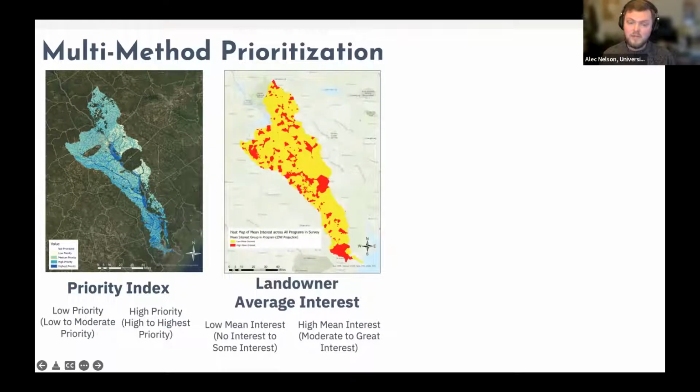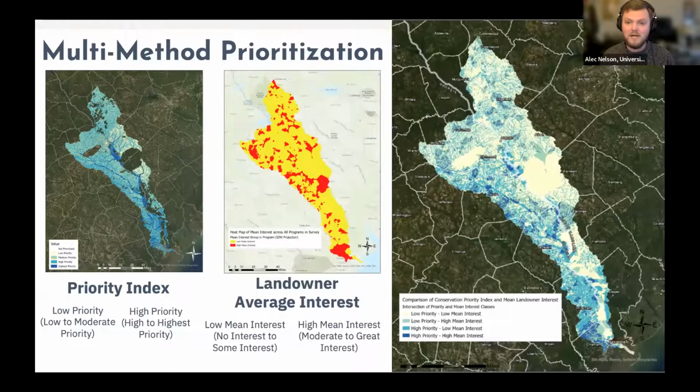So we've got low mean interest and high mean interest. And then if you overlay the two of those, you can actually identify a multi-method prioritization, which shows in dark blue those areas that are both high conservation priority and have a high mean interest among landowners. And then you go down the series of colors all the way to yellow, which is both low priority and has a low mean interest in landowners. So in this way, we can distinguish between areas that are either high conservation priority or have high mean interest, and then identify the overlap between those two to really effectively target this sort of management action.